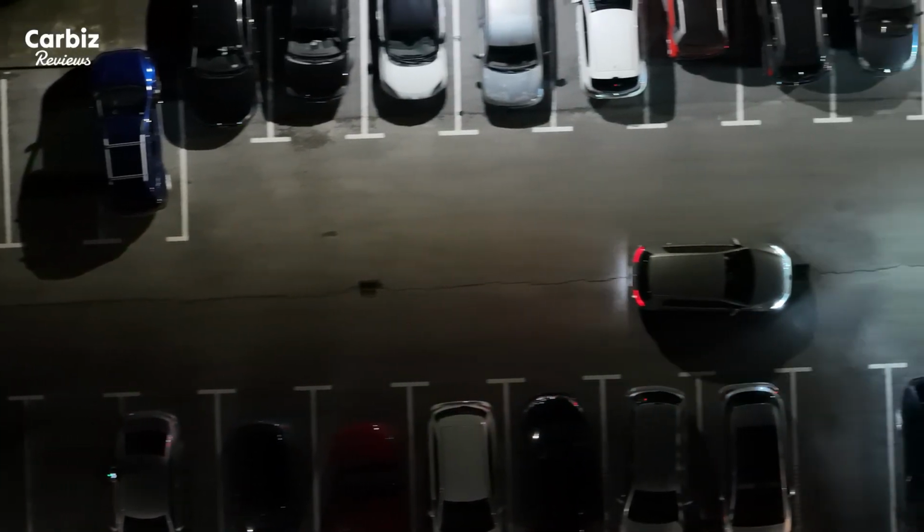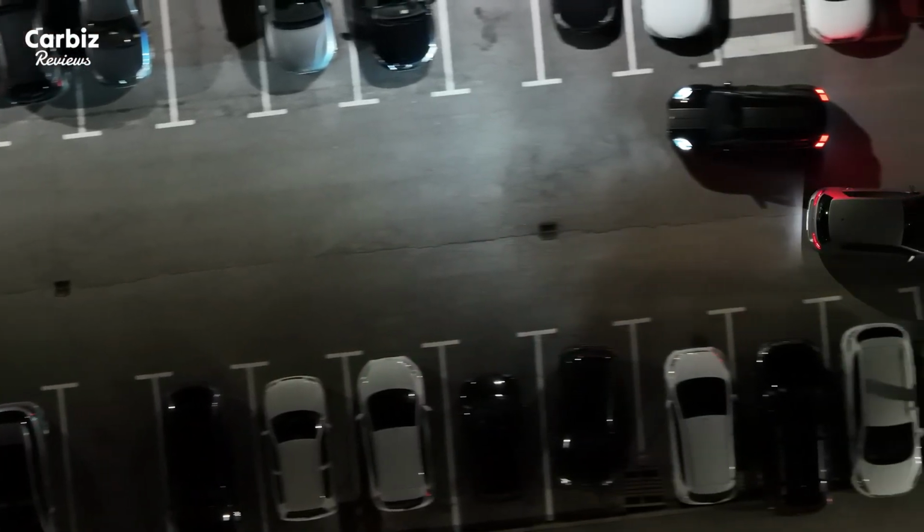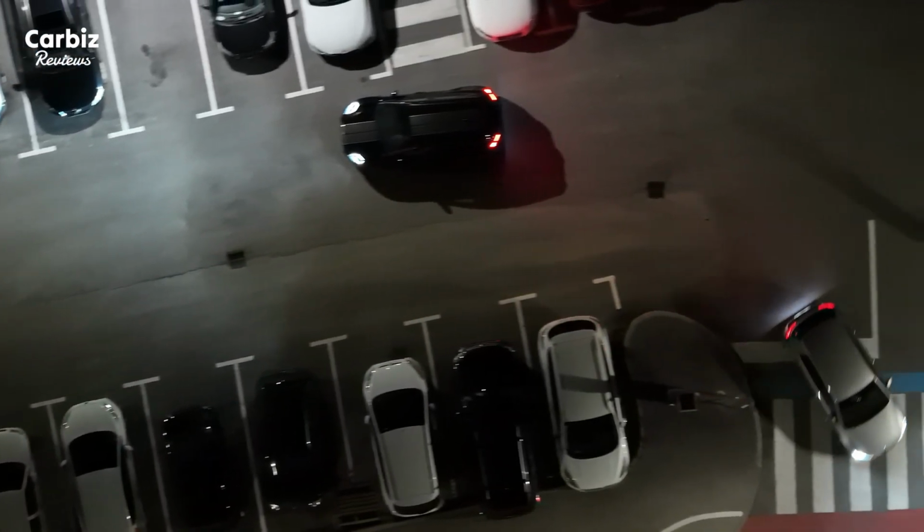One of the most vulnerable parts in this scenario is the transmission's clutch packs or bands, which are responsible for engaging and disengaging gears.